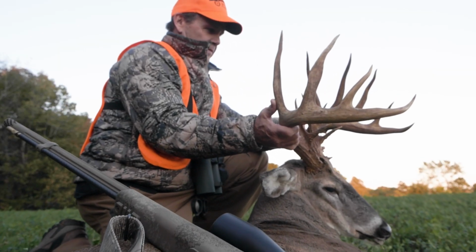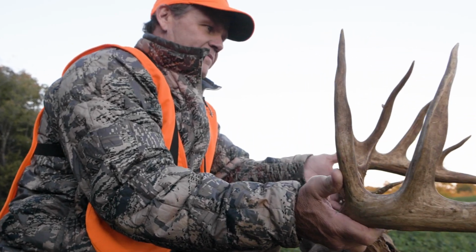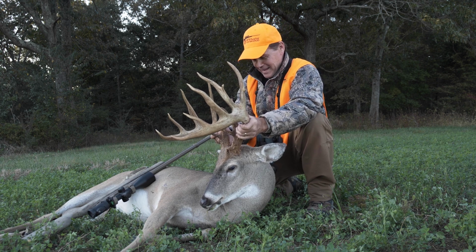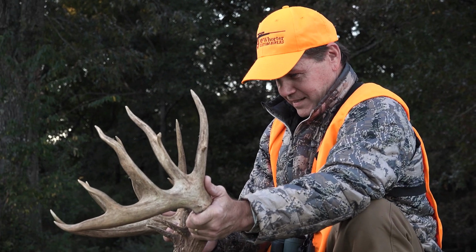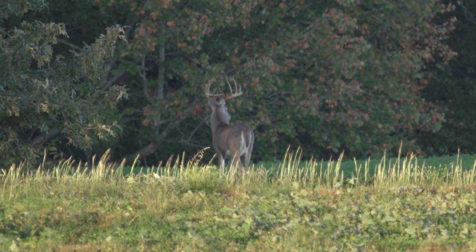Now, we killed a really good buck up here, Seth and I did. We were talking about in the blind, we've killed several big bucks together. And we always get good footage when Seth's in the blind. And this one takes the cake. This is a giant deer. I don't know what he scores, I don't even care. He's huge. He's got everything that a guy dreams about in a big buck.